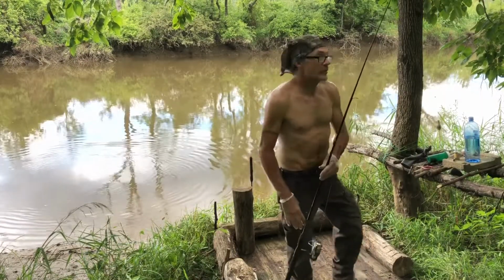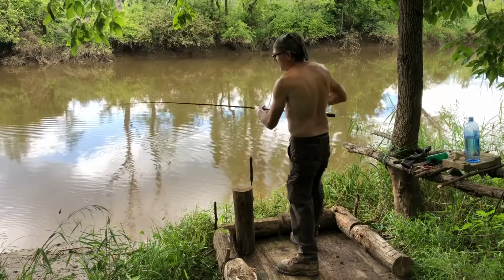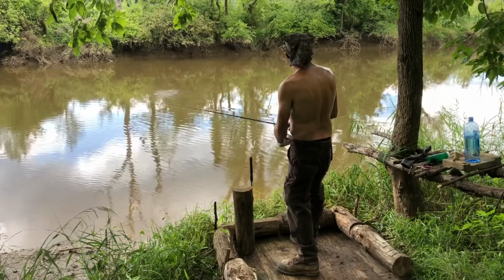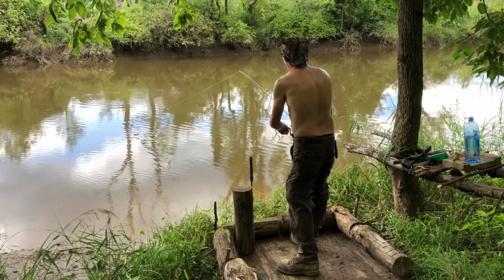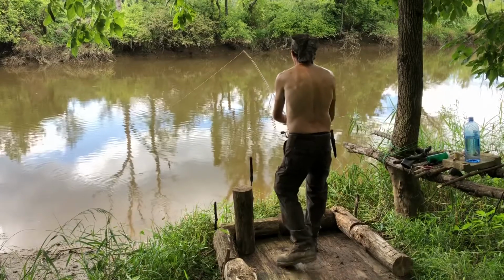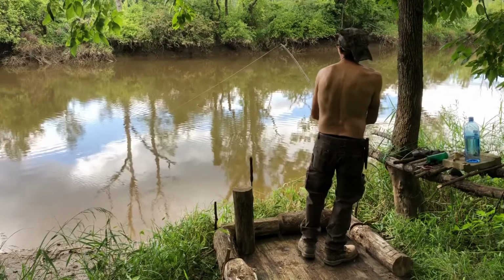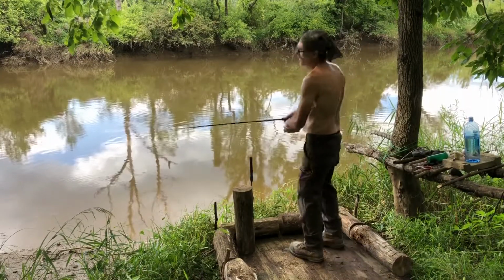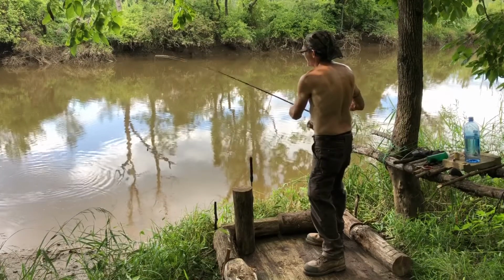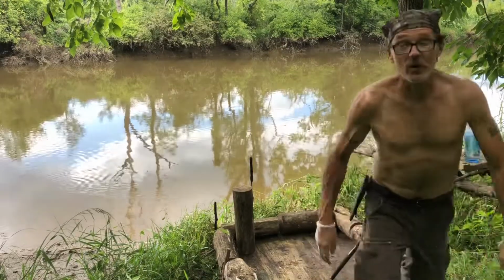And I still got some of my worm left, so I'm gonna throw it in there one more time before I change up bait. Yeah, I gotta change my bait. A fish just followed it up, went after my weight. Yeah, they're hungry right now. They're enjoying this cool weather.